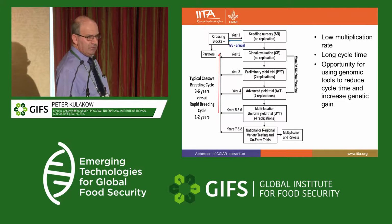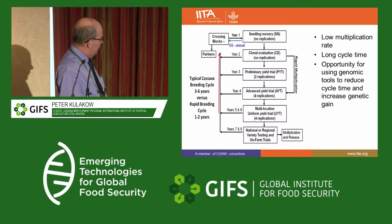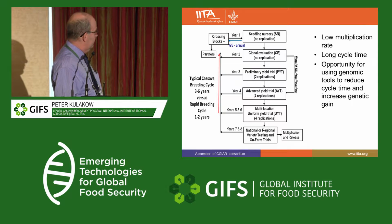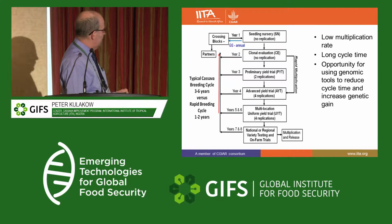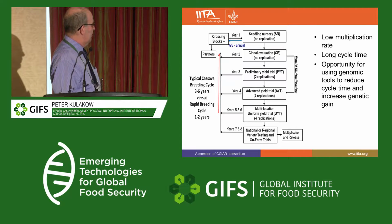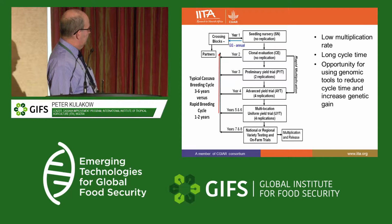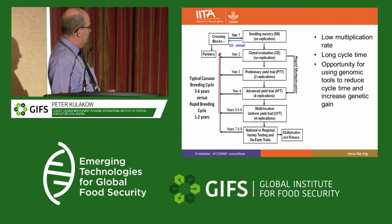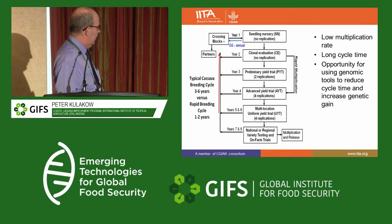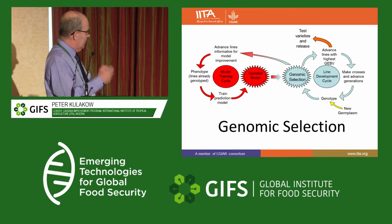So the cassava breeding cycle takes a long period of time because of the low multiplication rate of cassava stems in order to have multi-location replicated yield trials. So one cassava breeding cycle could take 5 or 6 years with adequate phenotyping. But with genomic selection and using genotypes to predict phenotypes, you could have an annual breeding cycle. And this is what we are trying to test in looking at genomic selection.